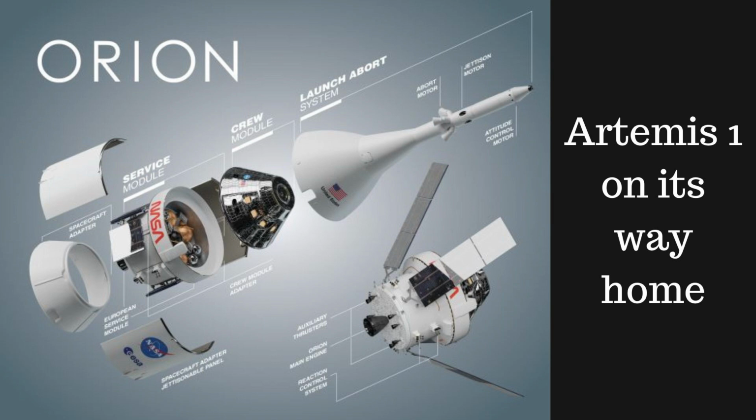NASA have also released details of the status of the 10 CubeSats, which were launched from the interstage ring of the SLS's interim cryogenic propulsion stage after it was jettisoned by Orion. These 6-unit CubeSats were built by either NASA or partner space agencies, research institutes and universities, or by commercial space companies, and they were designed to perform a variety of experiments under deep space conditions.